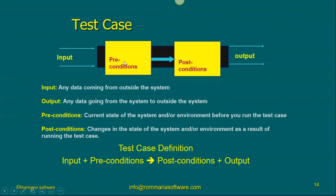Here is how you write the test cases. I'm sure you know how to write test cases, but I just decided to include this slide, which you would not see anywhere else unless you have taken some of my courses. This is my way of writing test cases. A test case has 4 components here, 2 components on the left. The input plus the preconditions will produce a set of postconditions and the output. And here is a definition of each one of those 4 components.